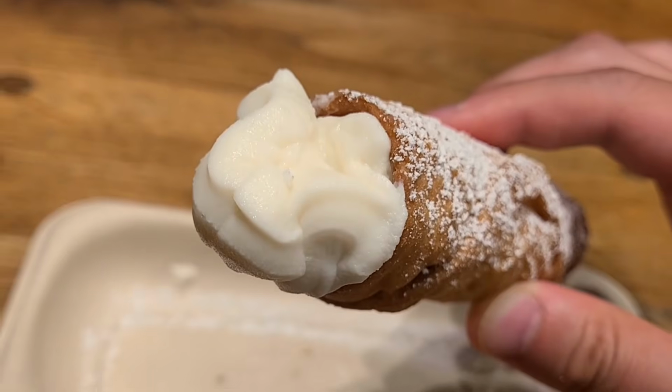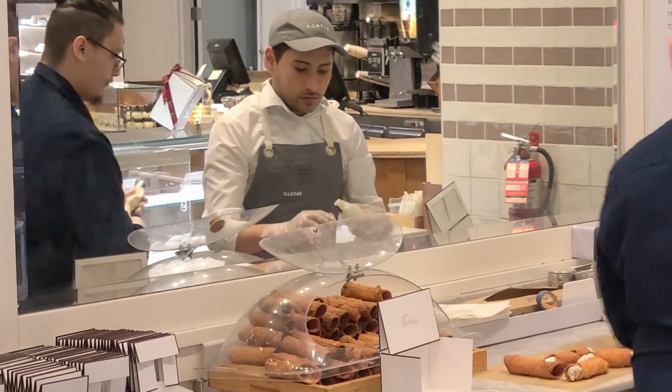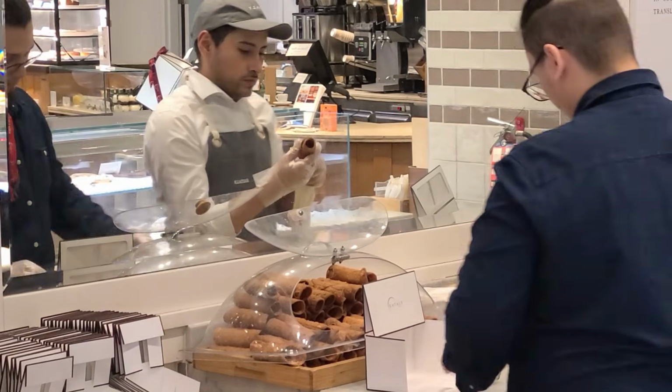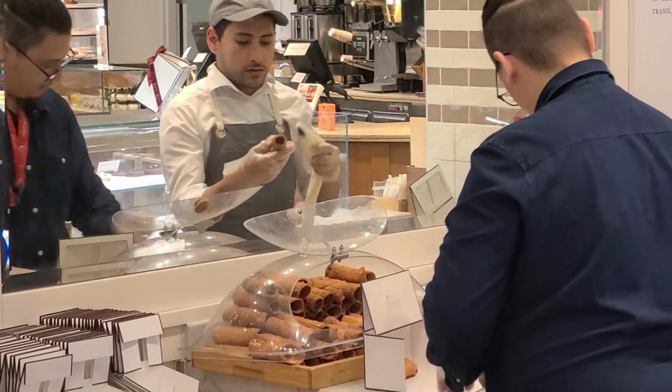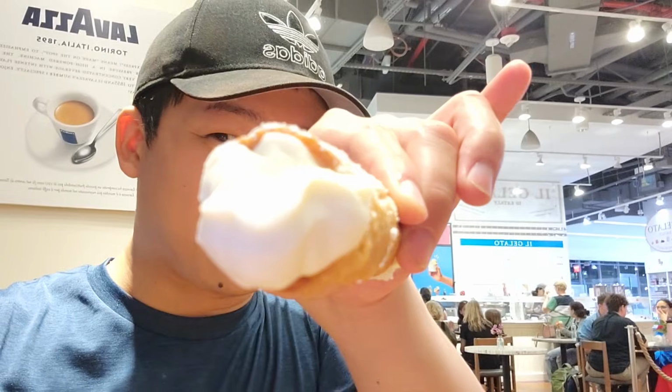This one specifically is a sheep's milk cannoli. And I've had their other flavors. They have cow's milk, they have pistachio, I think they have like a chocolate one, but this sheep's milk one is the one to get. And of course, it's always cool to see them filling them to order. All right, perfect way to end the video. Let's dive in.